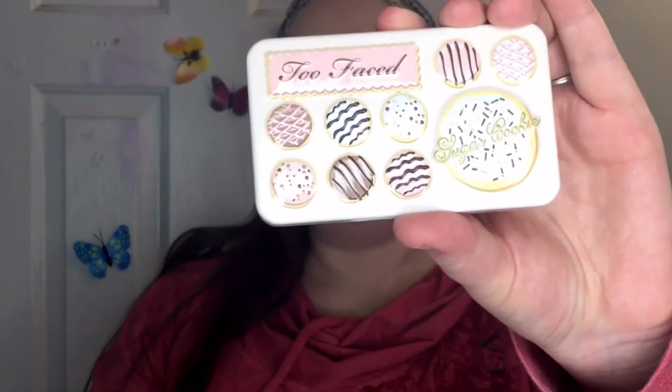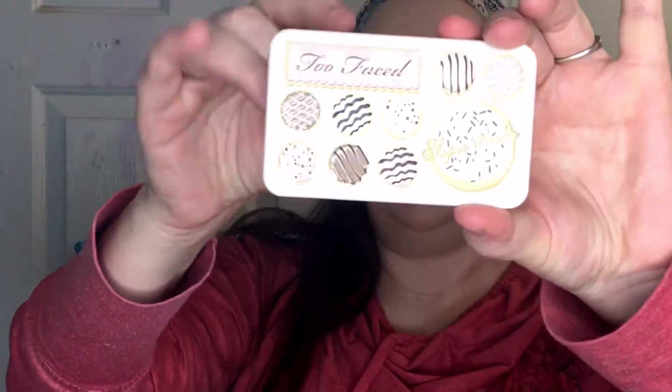And I love this packaging. It's like one of their big tin ones, because it is tin. It is not cardboard or anything like that. And it's got a gorgeous little mirror on it. Talk about a great palette to travel with. Colors are super pretty. I'm excited to see what I can do with this.